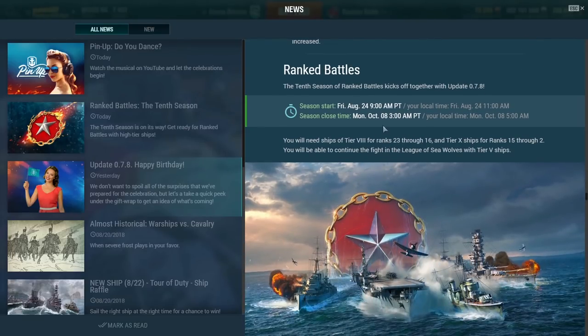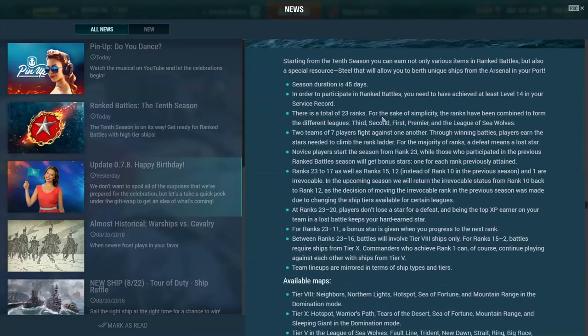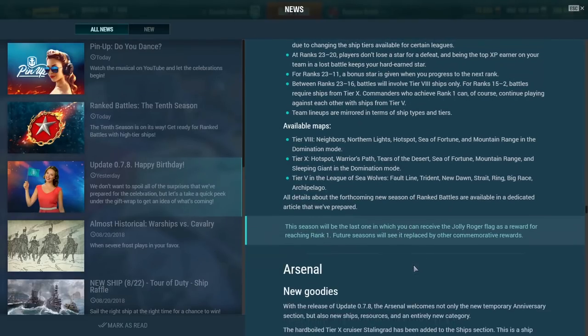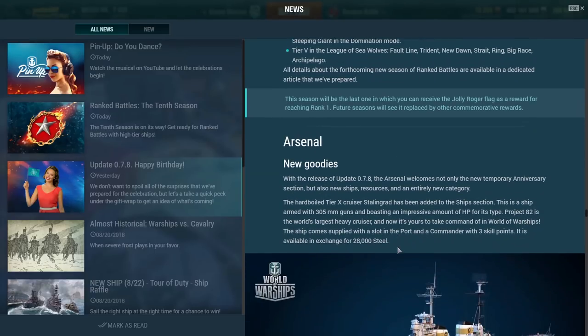The other thing is ranked battles are back, and that starts on the 24th and ends on the 8th. Yeah, I'm probably going to do the bare minimum of all of that. But here's all the stuff about ranked. Anybody interested in ranked, like I said, just read the stuff.